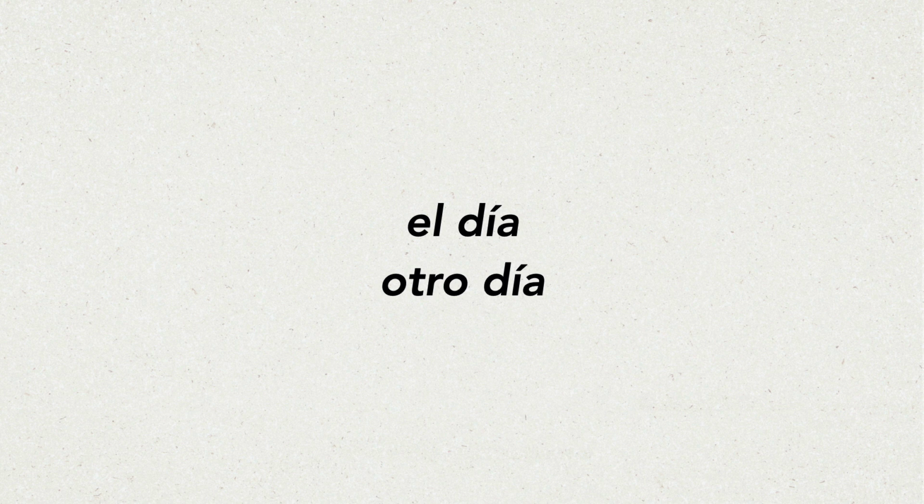So in the first case, it sounded correct and normal, día. But in the second case, the D was softened. My tongue went close to my upper teeth, but it didn't really press against them fully. So the D sounds much softer.